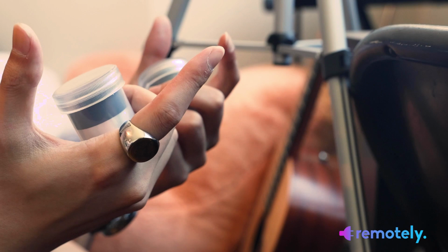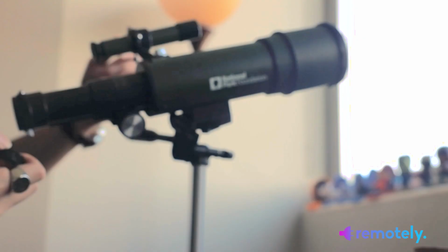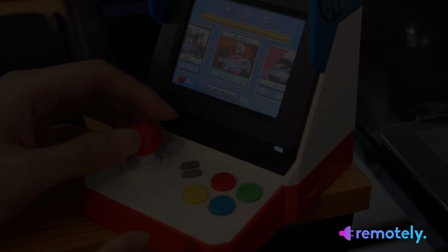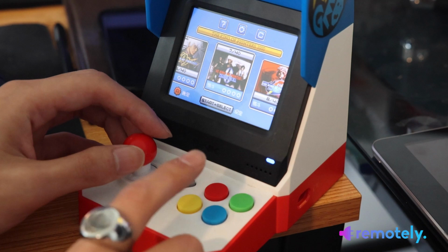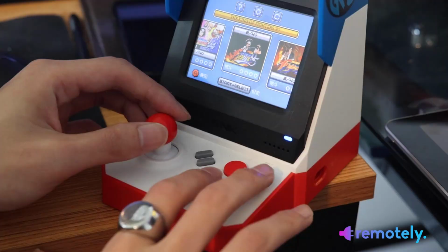After work, my eyes feel really tired. As a software engineer, I use my eyes all the time. At this time, I choose to watch the sky and enjoy the beautiful night with my telescope. This little game machine has a lot of old school games here. When I'm tired from work, after my meeting, I will play some of the games on it.